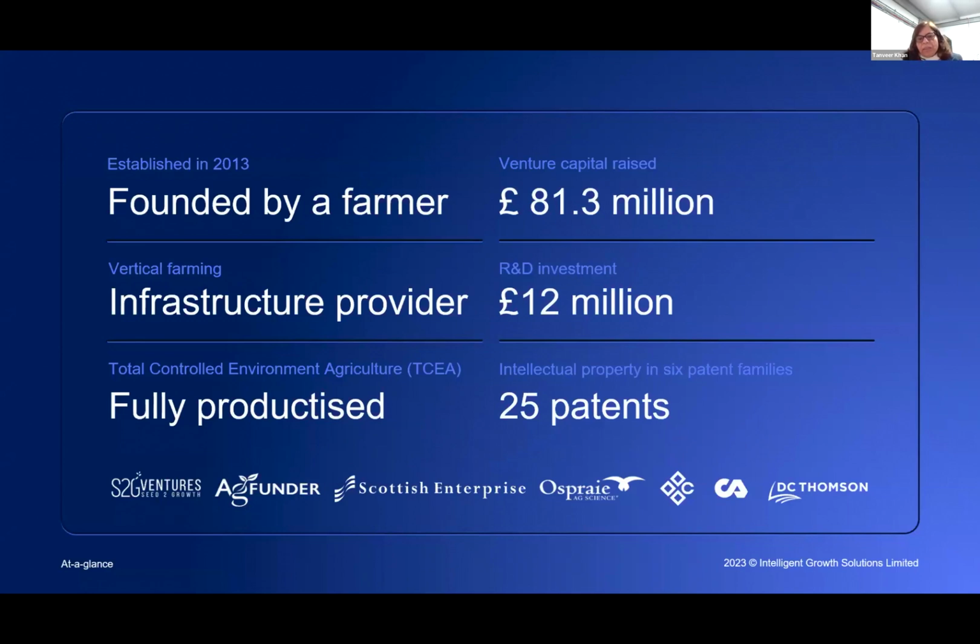We have so far raised around 81 million pounds in venture capital. We are well backed by some quite renowned venture capitals like S2G, Scottish Enterprise, Osprey, and DC Thomson. We have a large patent portfolio of 25 patents, mainly in the area of agriculture, engineering, heating, HVAC, and our lights.